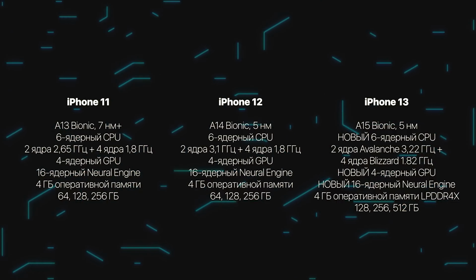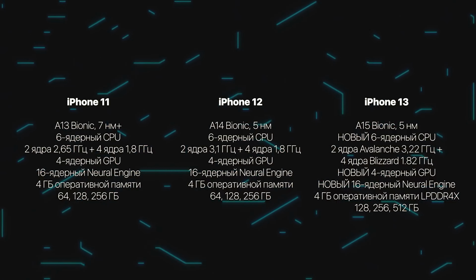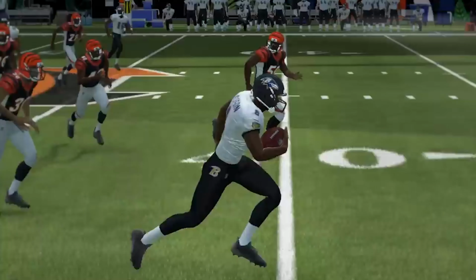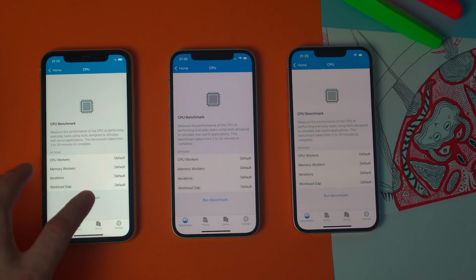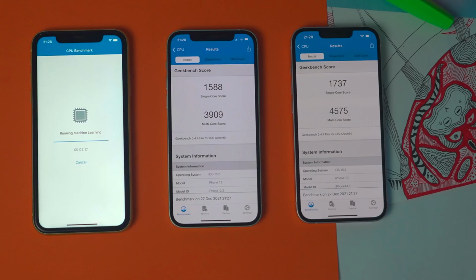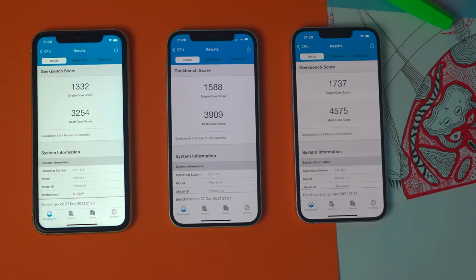But what about the hardware? Actually, the main thing is the processor, A13, A14, or A15 Bionic. Moreover, A13 was still on a 7nm process, and the A14 and A15 were on 5 nanometers. Let's see what the great and mighty Geekbench will show us. In general, although the results vary greatly, all the chips will work and will not slow down for several more years. They will run games reasonably well.